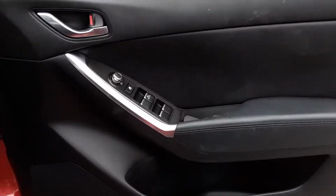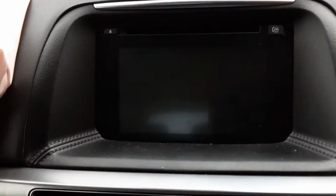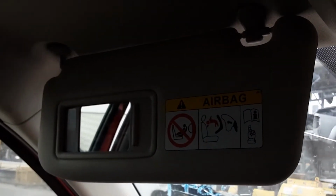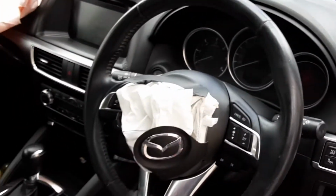We have the driver's side door trim, power window master switch. This vehicle is fitted with black leather interior. It's got a black leather center console lid, automatic type console, automatic gear shifter, climate control, heated controls, factory sat nav unit. Interior mirror, courtesy lamp, sunglass holder type and sunroof type, left hand sun visor, right hand sun visor, instrument cluster, and a tidy 3-spoke leather steering wheel with cruise audio and phone buttons.